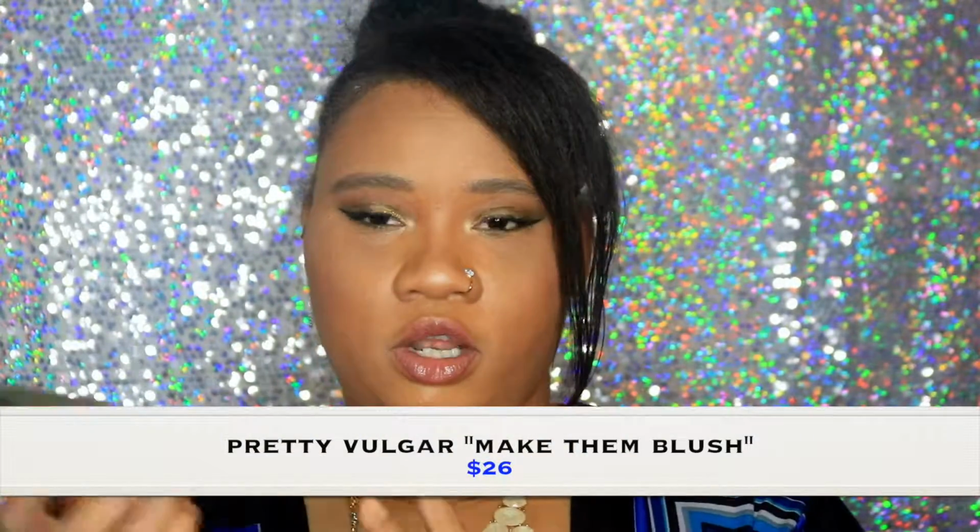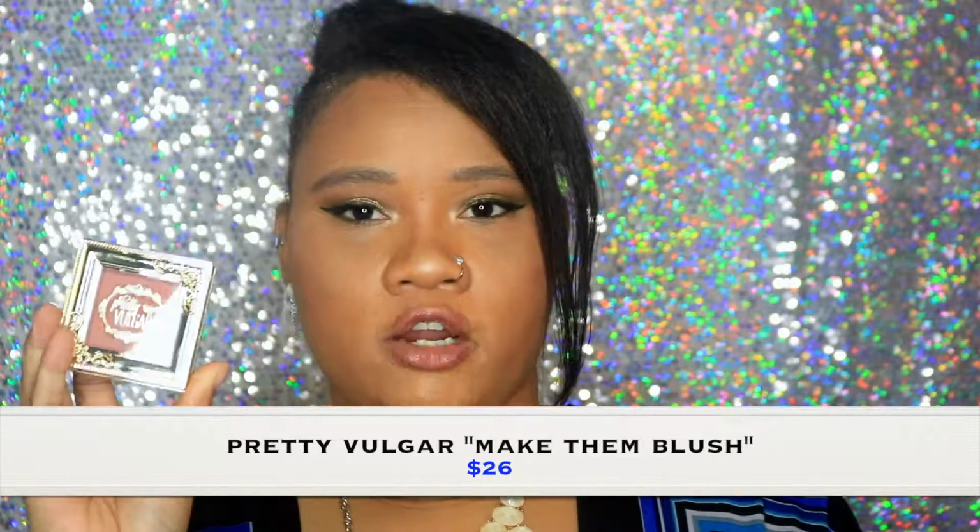Okay. Alright, the next thing that I see, and guys, this packaging is so pretty. Like, look how pretty that is. It's like vintage kind of packaging with the border, and this is by Pretty Vulgar. Now, when I seen on Boxycharm the 3 colors, I was hoping and praying that I didn't get that bright pink color. So I'm actually happy with this color because it's so neutral. I mean, on camera it looks like peach, but it's really not. This is in the color Make Them Blush and Hush.